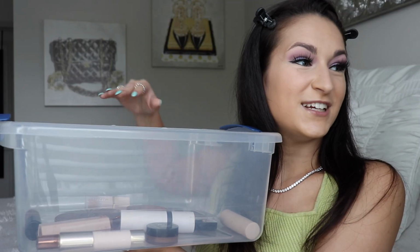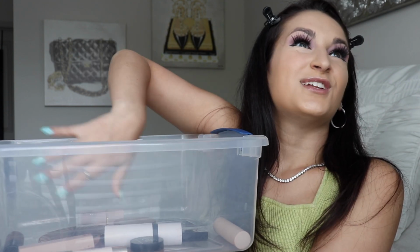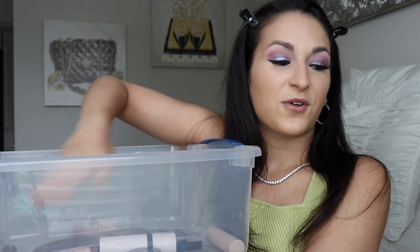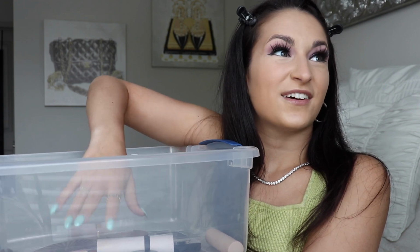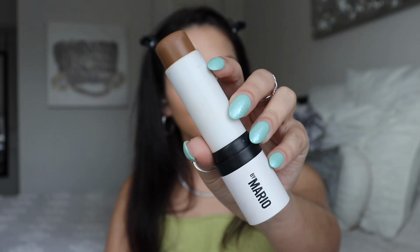Okay, so now I'm gonna reach in my hand and let's see which one I pick. The options that I have. Which one am I going to choose? Oh my god. Which one am I going to choose? Let's see. Okay. This one. Makeup by Mario, okay. So I randomly chose the Makeup by Mario SoftSculpt Bronzing Stick.